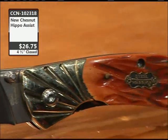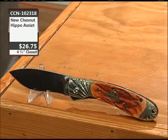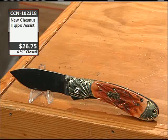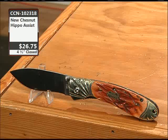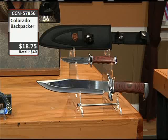$26.75. Now this bad boy is 4.5 inches closed. Item number on this one is 102318. A great item. Get the first handle materials on the first year that they've come out with it by Steel Warrior, okay? New chestnut Hippo Assist.